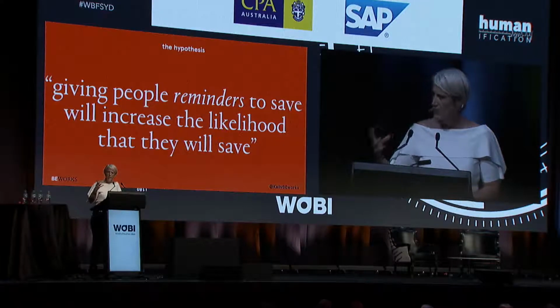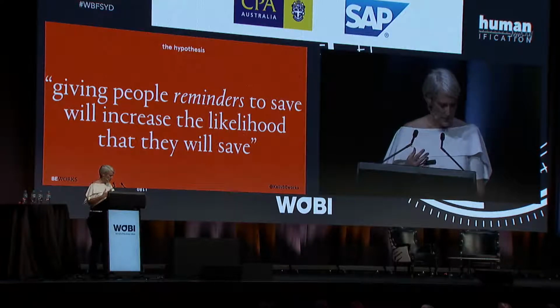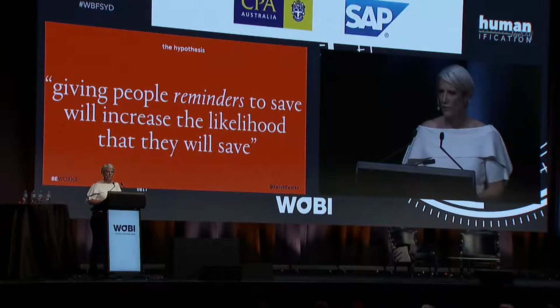The goal is increasing people's savings amount. The first hypothesis is that if we give people reminders to save using a text message every week that encourages them to save, then that will help them save. That's the hypothesis we want to explore. In one variation, the message basically said, please don't forget to save for your future this week. It also included the account balance, so it was right at hand. Every week they got this text message. So let's ask ourselves, how effective do we think giving people these kinds of weekly prompts would be?